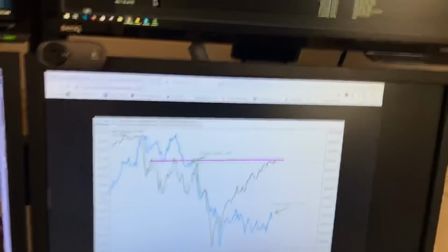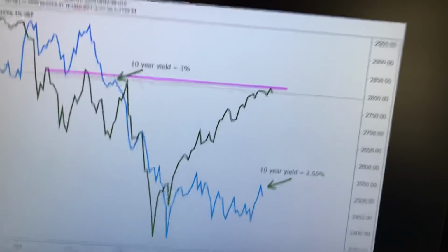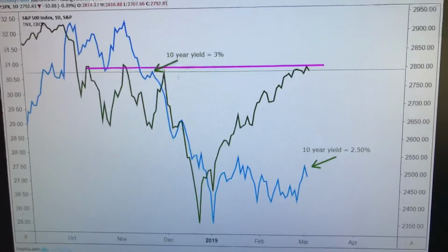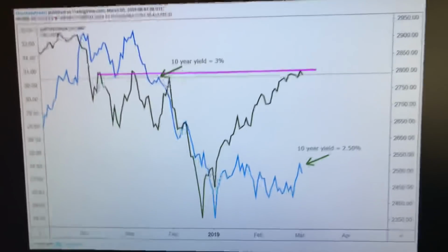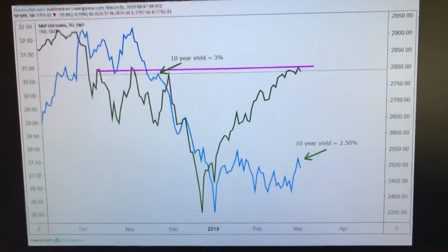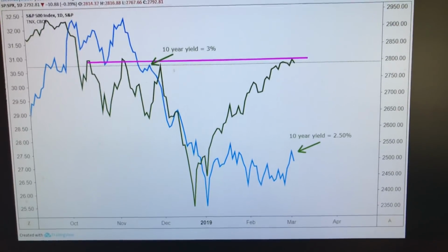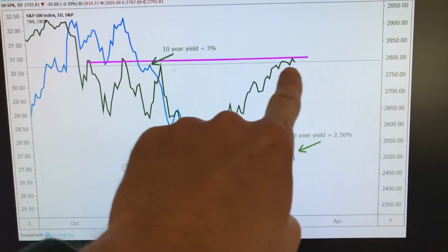But in order to contextualize where we are, let me show you guys one chart that I think is really the most important thing to look at right now. And that chart has to do with where the bond market is versus where the stock market is. And what I did here on this chart, the green line is the S&P 500. If you look at this closely, you can see that the last time the S&P 500 was at this area where it is right now, which is around 2,800 or so.